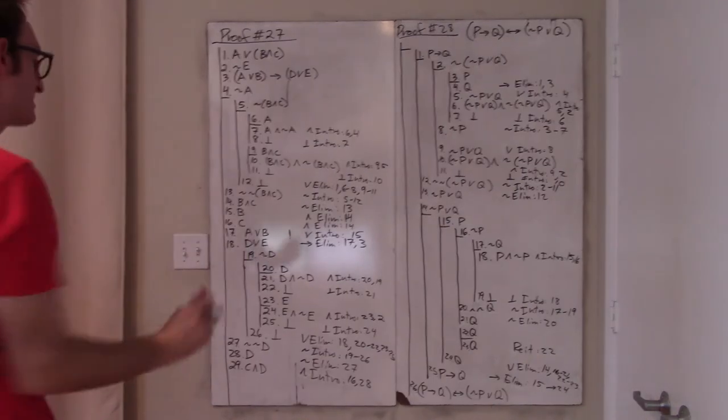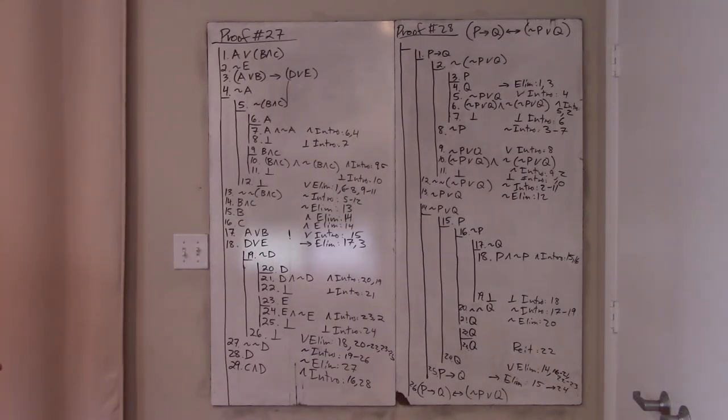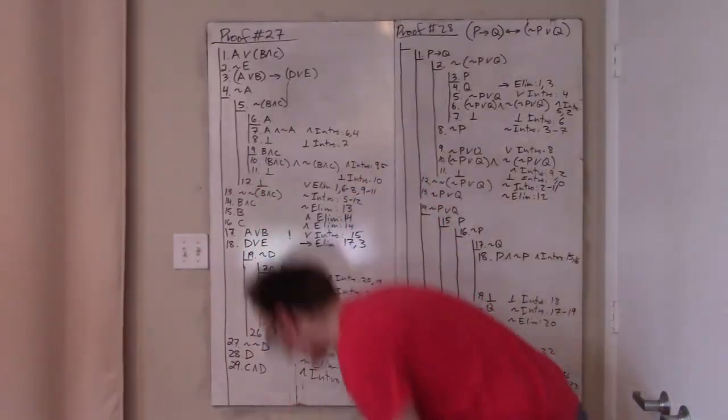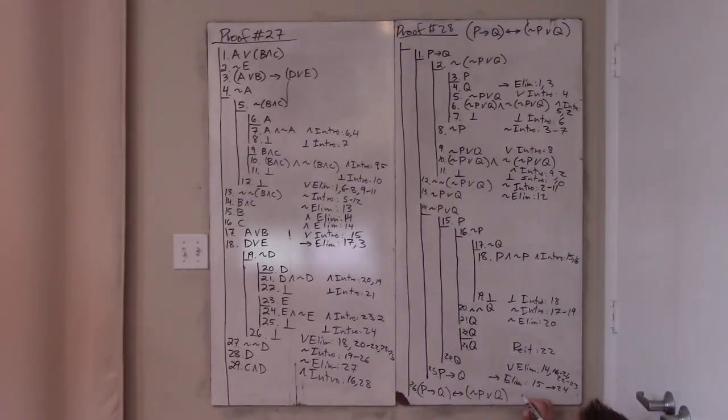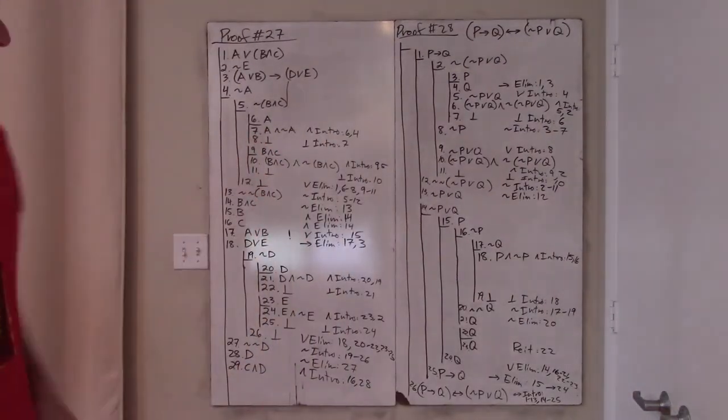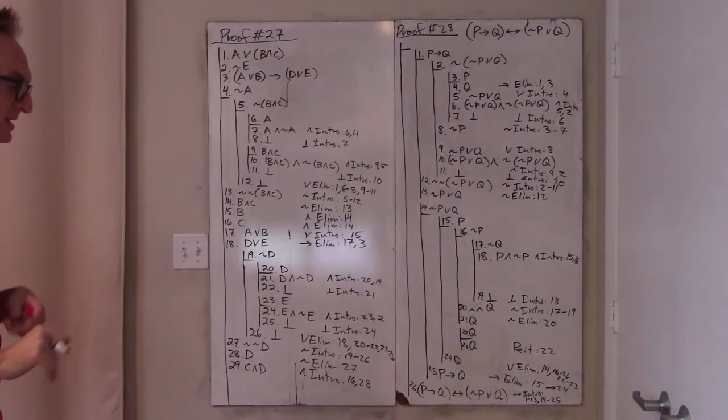And then this whole thing turns out, let's see, on my answer key, I did it a little differently. So this actually is the more efficient way, by one line. Okay, but what is this? This is going to be biconditional intro, 1 through 13 and 14 through 25.